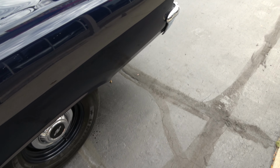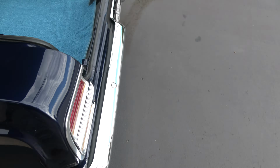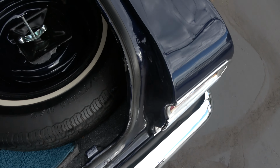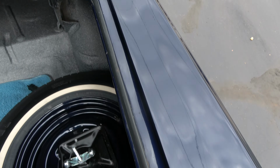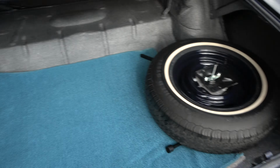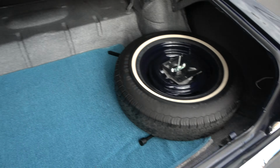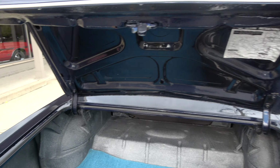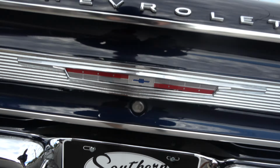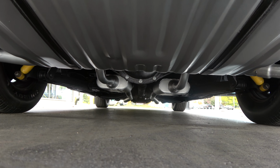It is a 10-bolt 323, so just a stock gear, nothing crazy. Jack with spare here. It's all spackle coated. Again, it does have the jack, spare in there. Good looking car, man. Car's nice and clean underneath. New fuel tank.